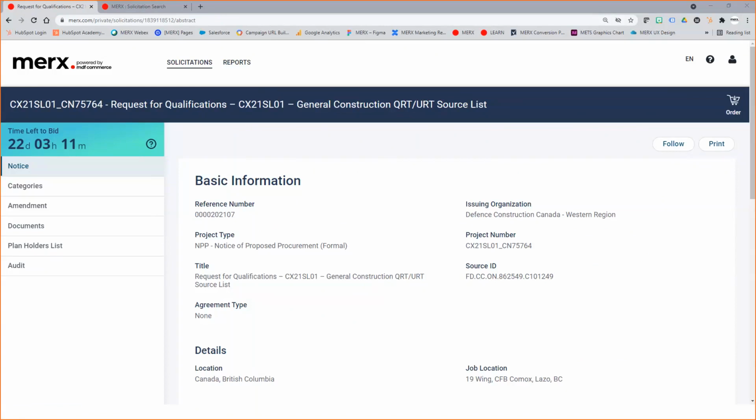Kevin is asking, do we still need to obtain an EBS PIN for bid submissions for authorized signer? You do not. We got rid of those in 2017, I believe. Now it's literally your password that you use to log in. So hopefully, you probably asked that question while I was doing it. So hopefully that answers your question.